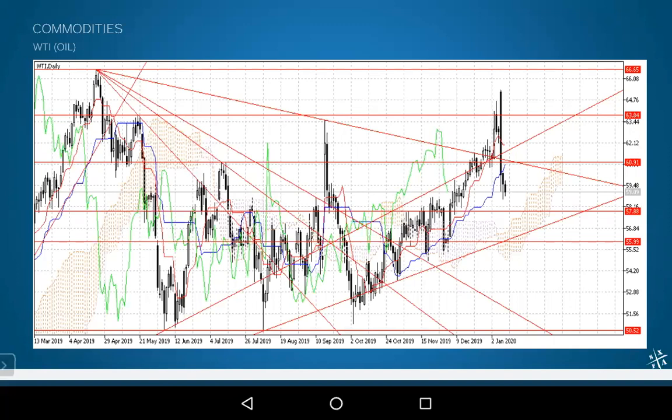But of course, we're not trading oil directly, at least not here in the trading room. But it is a good bellwether, especially for the Canadian. So I always try to keep track of oil.